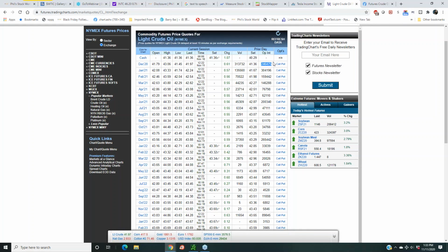They get rid of them by rolling them. And what day is it? It's already the 11th, so they've got about 10 more days to dump all these contracts. And look at this churn rate: 313,000 contracts traded, and there's only 246,000 open contracts. Every single one is trading more than once a day, just a complete frenzy, and people are going to get their asses kicked on this stuff.